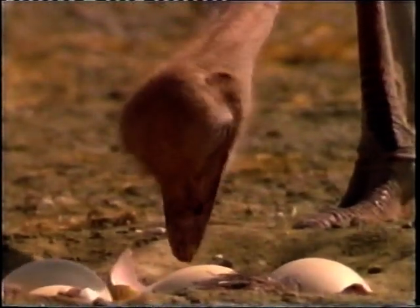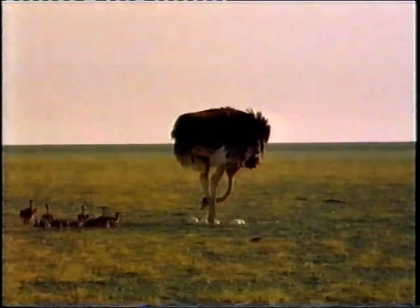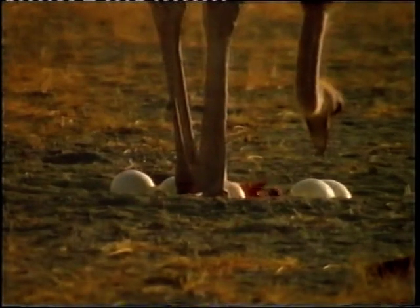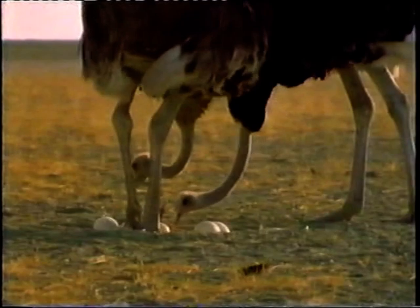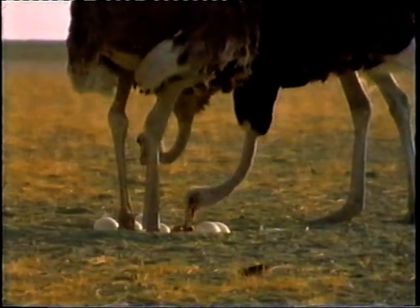Will they, or won't, these eggs hatch before the time comes to leave the nest? The hen is checking out the last of the eggs. There's one chick that's just made it. And again, it's the cock who moves in to help this late arrival out of the shell.